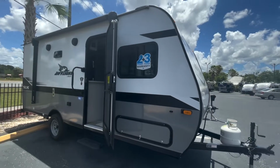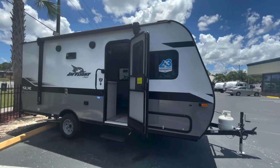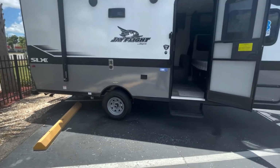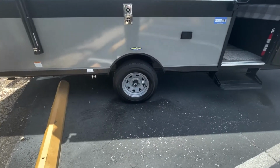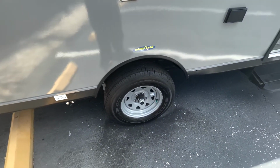Today we're going to be taking a look at the 2022 Jayco Jay Flight 174. So let's take a look. This model is about 3,400 pounds dry and less than 20 feet in total length. Single axled camper. You've got Goodyear tires standard on the Jaycos, which are fantastic. 6-year prorated warranty from Goodyear. Number one rated tires in the industry for RVs.